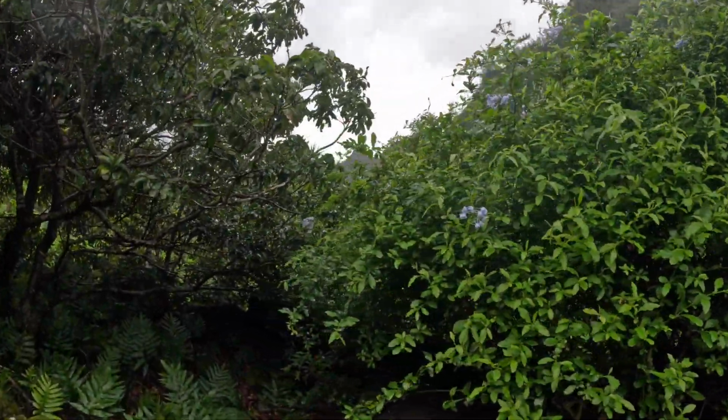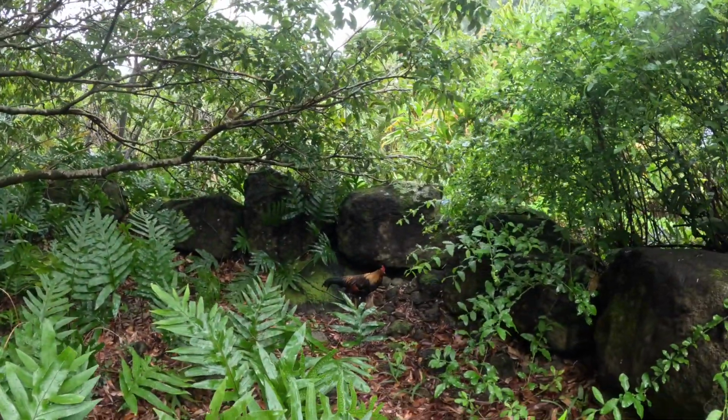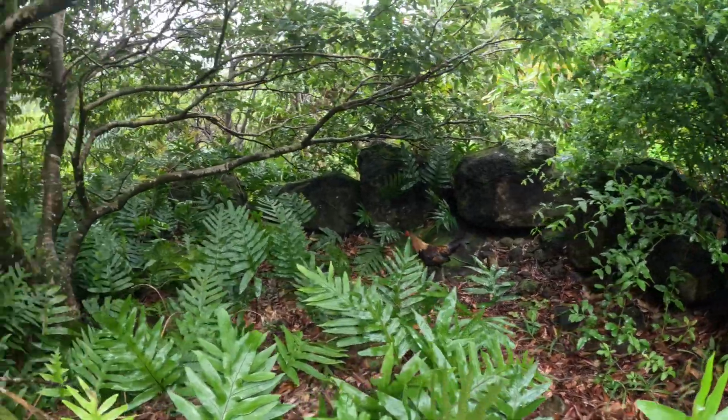I haven't been showing you, but there are chickens everywhere. Here's a rooster. Just thriving in this land. That looks a little skinny.